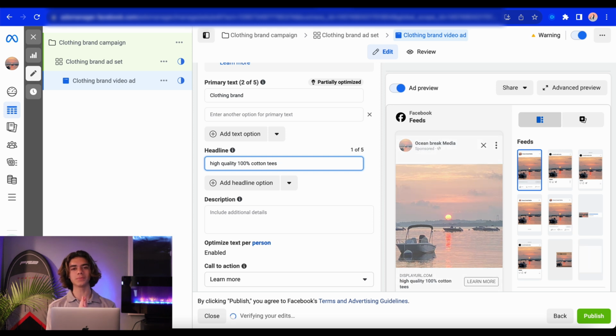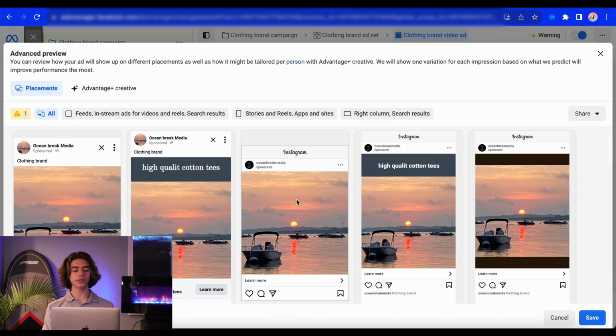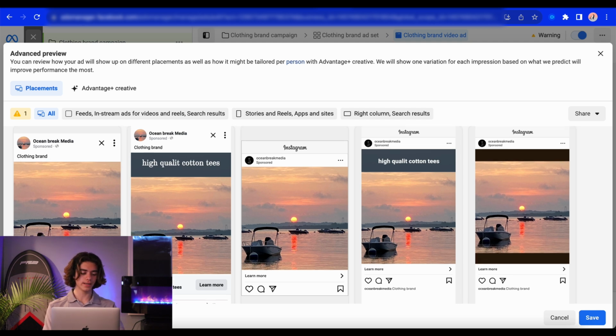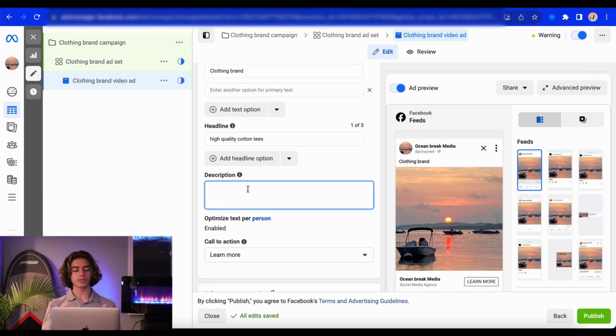Now, this is just an example, and it's not really a good example because I'm not actually running this for a clothing brand right now. So if we go into the preview, this is how it would show up. Let's just focus on this one all the way to the left. So this is the primary text. Again, I said it should be at least 3 lines. And then here's what we just did. Now if we X out of this, what you should do is add a description. This describes your clothing brand and exactly who you are and what you have to offer.